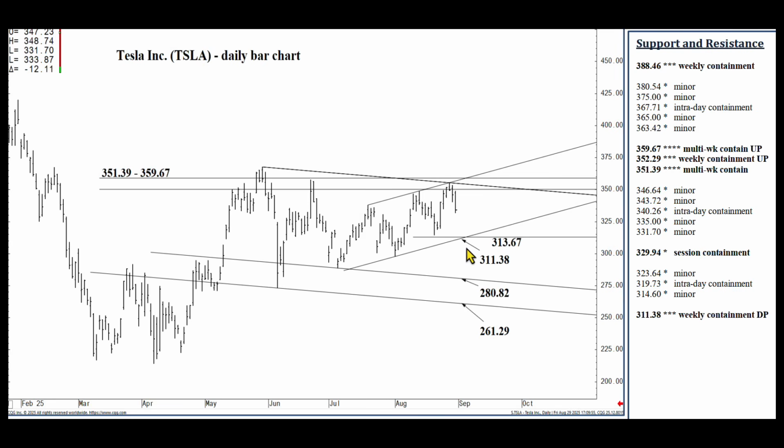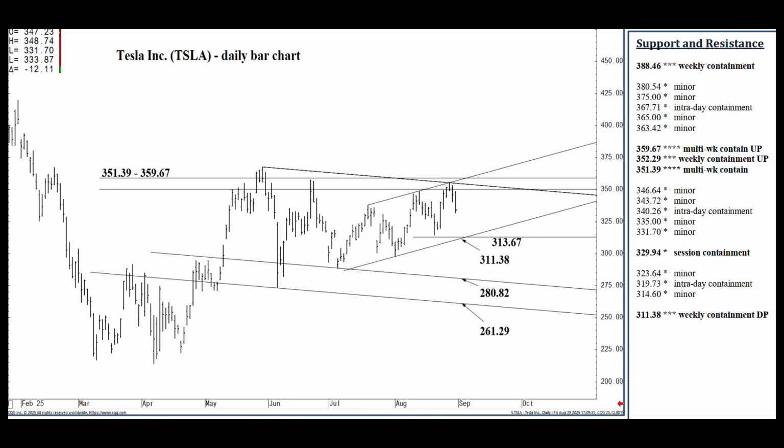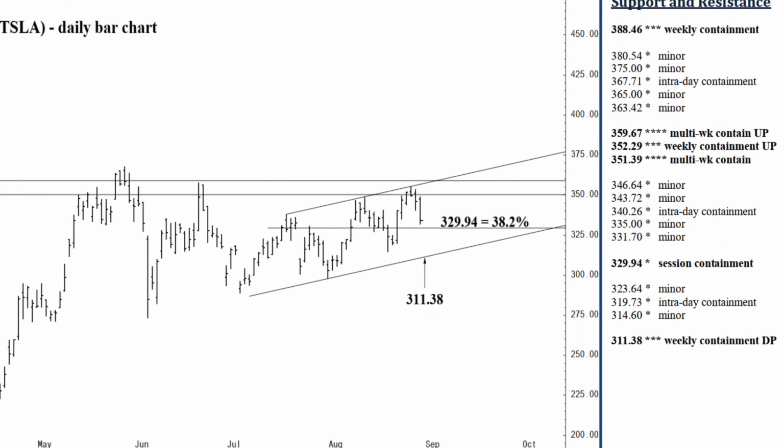But anyway, 311.38 remains our 2 to 3 week target below this 351.39 to 359.67 area. And we've got this channel top at 352.29, smack dab in the middle of that area right now. Once again, below which 311.38 still remains a 2 to 3 week target. And if we were to close today, for instance, below that 3/8 Fibonacci, an area we came close to testing last Friday, if we close below it today, 311.38 is likely this week.